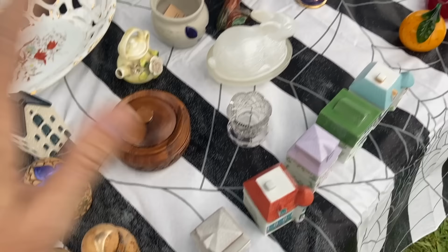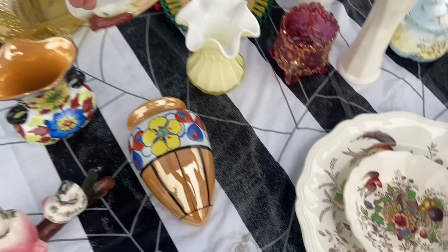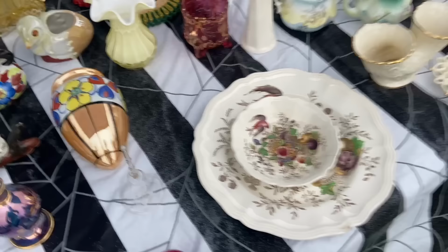I always love these wall pockets. Oh, I like this. Isn't that so cute? That is really cute coming out of the egg. Oh yeah, that's very fun. Yep, that's a three-piece set. I group together as much as possible.